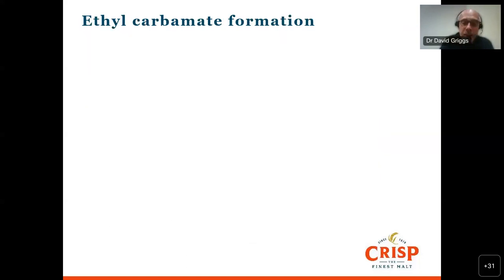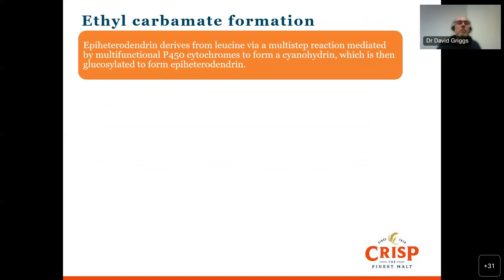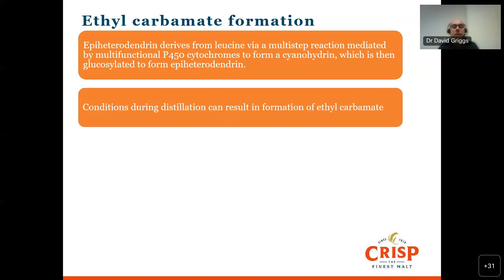Another compound that we should really consider from the distiller's point of view is the formation of ethyl carbamate. A little bit wordy here, but ethyl carbamate arises from the compound epiheterodendrin, which is derived from the amino acid leucine via a multi-step reaction with cytochrome P450 enzymes involved, which releases the cyanohydrin, which is then glycosylated to give this compound epiheterodendrin. And this compound can lead ultimately, depending on the conditions of distillation, to the formation of ethyl carbamate, or urethane, which is a known carcinogen. This could end up in new make spirit and ultimately in mature whiskey.